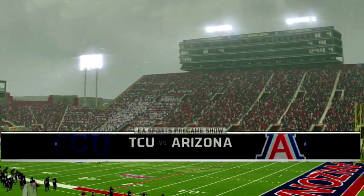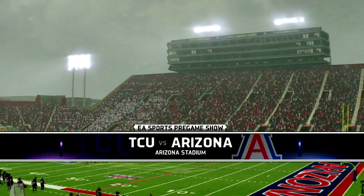With a beautiful Bermuda grass surface, we're at Arizona Stadium looking forward to a great contest.